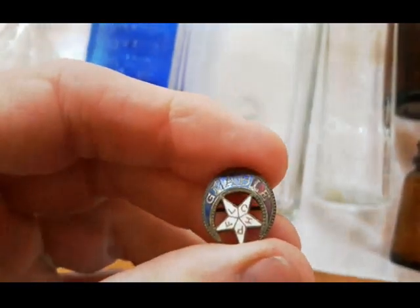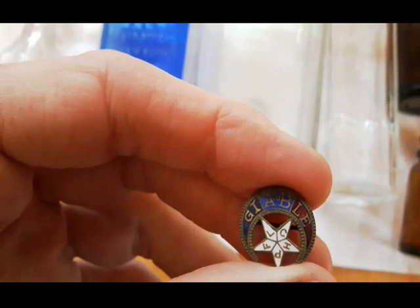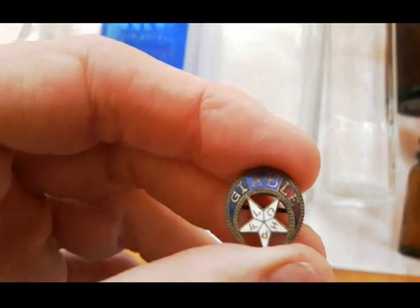I'm gonna grab this pin real quick here. This pin, GIABLE stands for Grand International Auxiliary Brotherhood of Locomotive Engineers. That's probably from the 40s. That's a neat find.